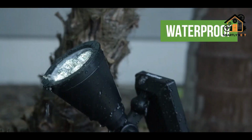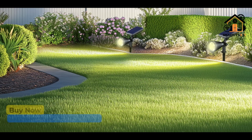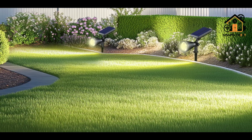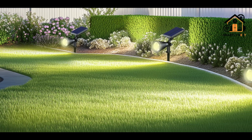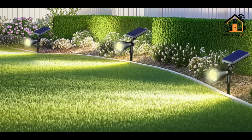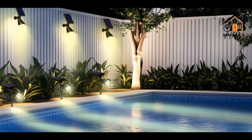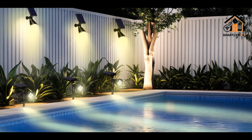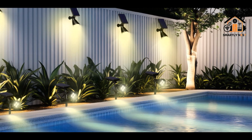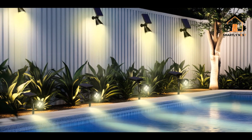The smooth panel surface design prevents dirt and debris buildup, ensuring optimal sunlight capture without frequent maintenance. These lights also come with automatic dusk-to-dawn functionality, eliminating the need for manual switching. Installation is straightforward thanks to the 2-in-1 functionality. Homeowners can either stake the lights into the ground for landscape use or mount them on walls with the included screws for broader coverage like driveway or patio lighting. This versatility makes them suitable for various outdoor setups, from gardens and garages to decks and pathways.